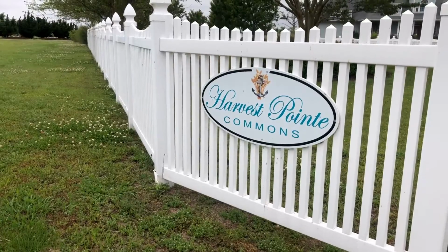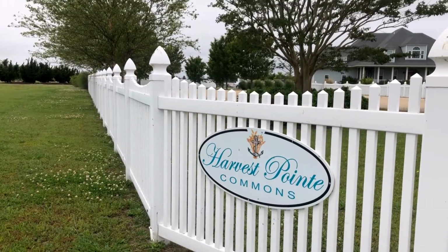Standing at one of my listings today. We're in the southern end of Pasquotank County, Weeksville, North Carolina. Harvest Pointe subdivision, Maya Court. If you're not familiar with the area, I thought I might take a few minutes and give you a virtual tour of not only the subdivision here, but also what the Elizabeth City area has to offer. Let's go take a look.